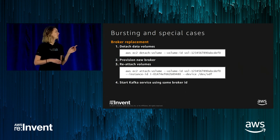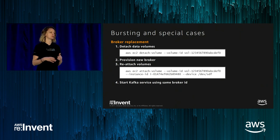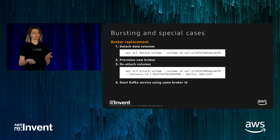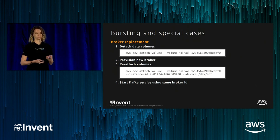Here's what we saw. We could detach our volumes of data, replace our broker, reattach our volumes, and our broker is back in operations in under 30 minutes. It was amazing maintenance-wise, especially when you have to do it in the middle of the night. That's really a big use case for us.